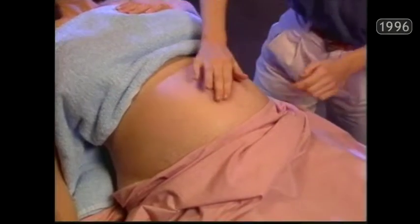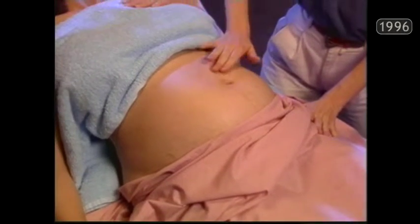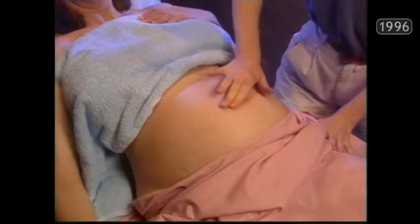To help with the occasional itching that can accompany a growing abdomen, I use my index and middle finger together to circle around the umbilicus. Smaller circular movements in a clockwise manner work very well here.